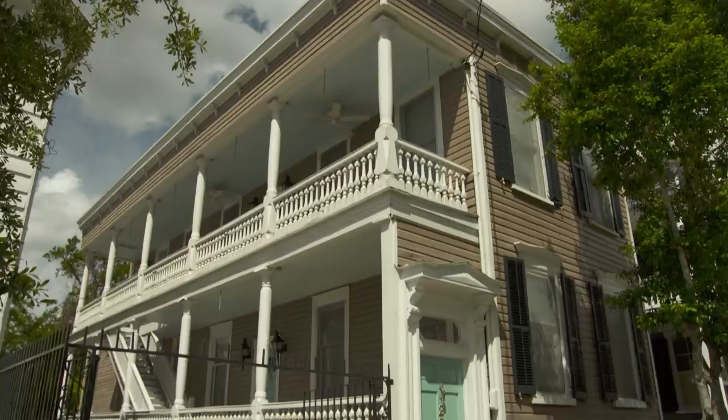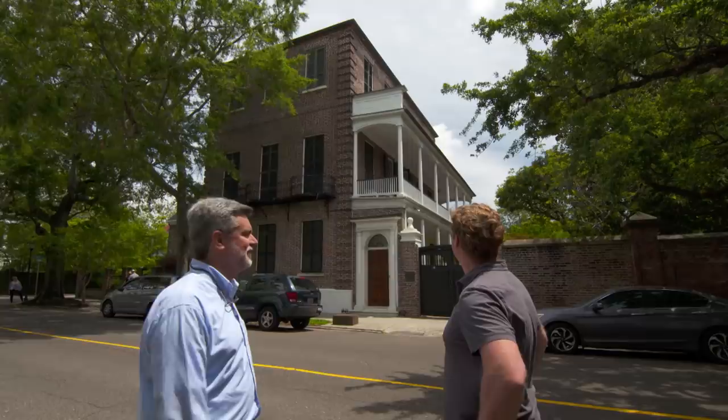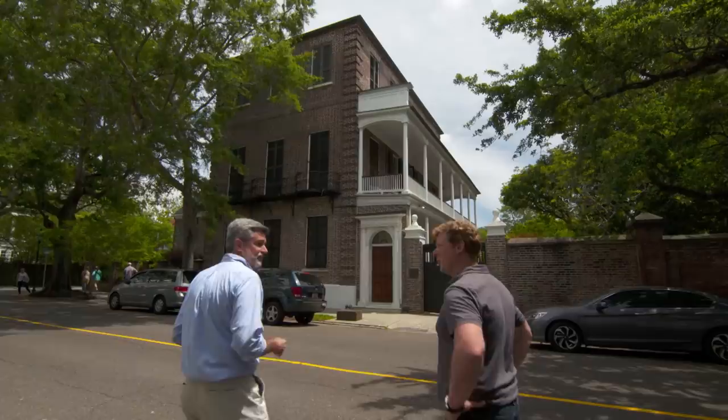So, Kevin, here it is. Wow. This is the Thomas Hayward Jr. house. That's a single house. It is. Built in 1803. As you can see, the detailing is quite ornate here. It's a neoclassic style. And you can see the screen on the front of the piazza is very highly detailed. Right. A very distinct feature here.